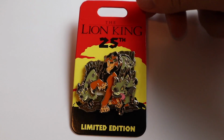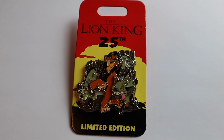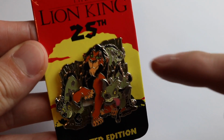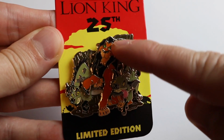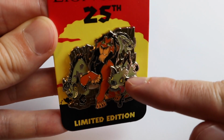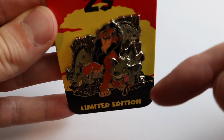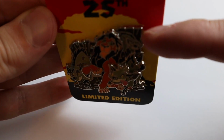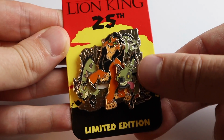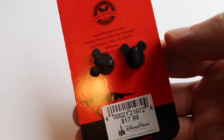And then for our last regular size limited edition pin, this one of course features Scar and the hyenas. And we do have a pin on pin element here. You can see the background of the pin, and then Scar is the secondary pin element, and then the hyena head here, which swivels back and forth, is the third pin element. So it's actually pin on pin on pin. You have a triple layer there. Pretty nice pin if you're into Scar and villains. Same retail and edition size for this one.